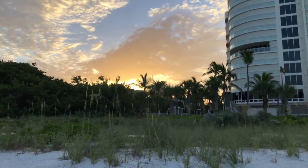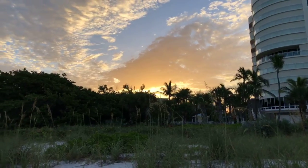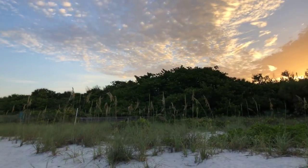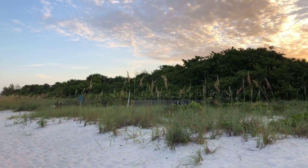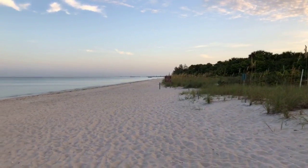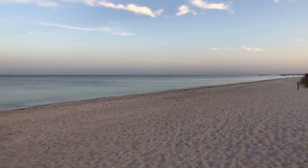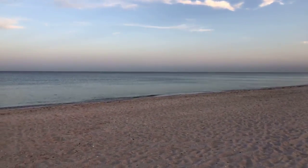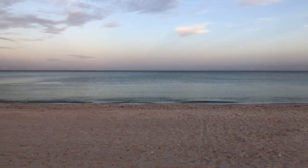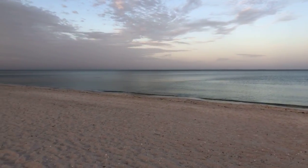Too bad that big old condo's there. I hope Roy's enjoying that up at Wiggins Pass. Very, very calm out there. Low tide was about 2.5 hours ago. Got some nice little colors out there. You can see a little bit of red, some pinks. Looks like probably some rain down there to the south.